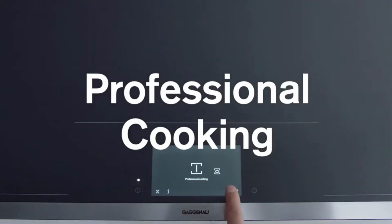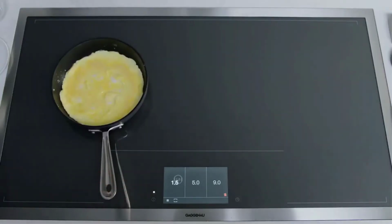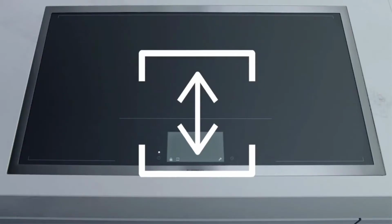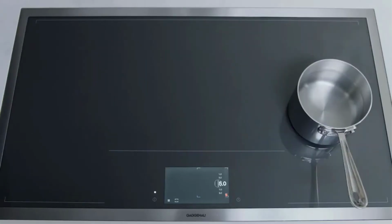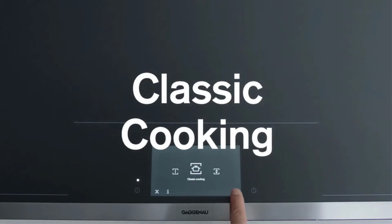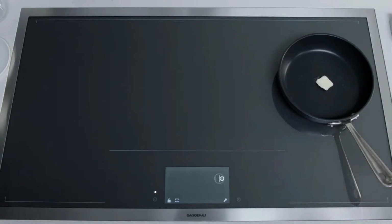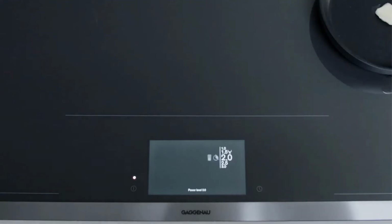Professional cooking, which enables you to change the heat setting quickly and easily by moving the cookware laterally into preset zones. Dynamic cooking, which enables you to change the heat setting quickly and easily by moving the cookware forward or backward without the need to manually change the settings. And classic cooking, which allows you to select the power level for individual cooking vessels. Scroll your finger to select your power level.